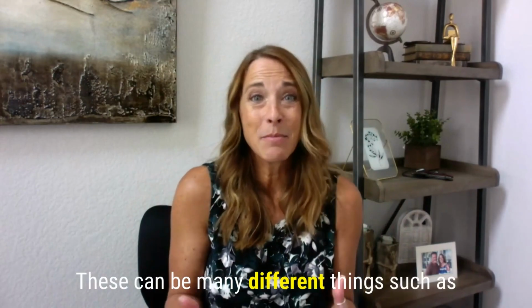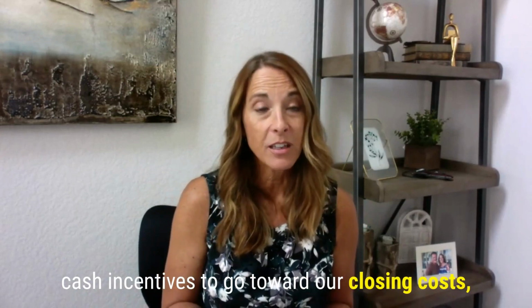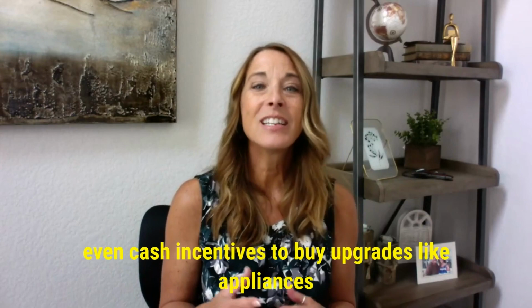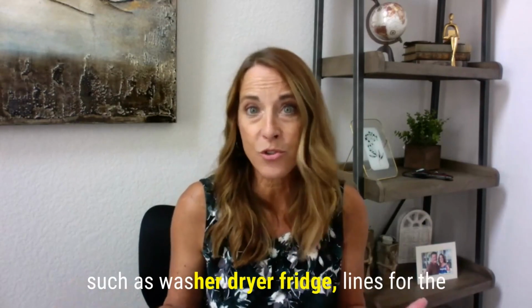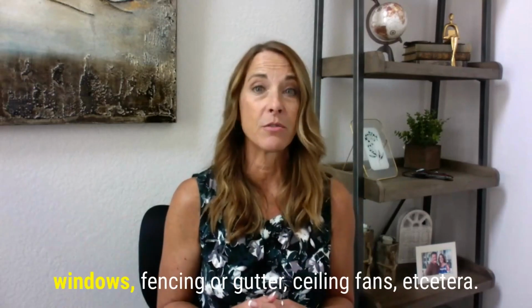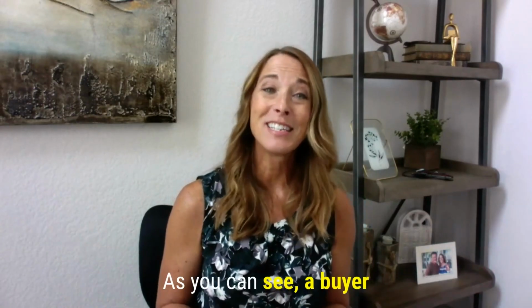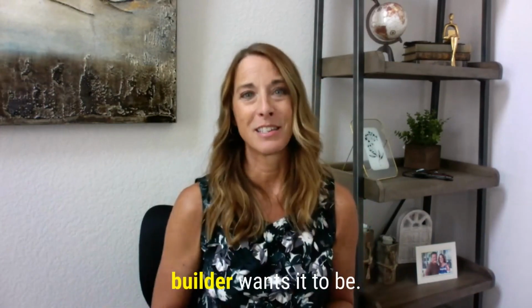incentives. These can be many different things, such as cash incentives to go toward closing costs, cash incentives to buy down the interest rate, even cash incentives to buy upgrades like appliances such as washer, dryer, fridge, blinds for the windows, fencing or gutters, ceiling fans, etc. As you can see, a buyer incentive can really be anything the builder wants it to be.